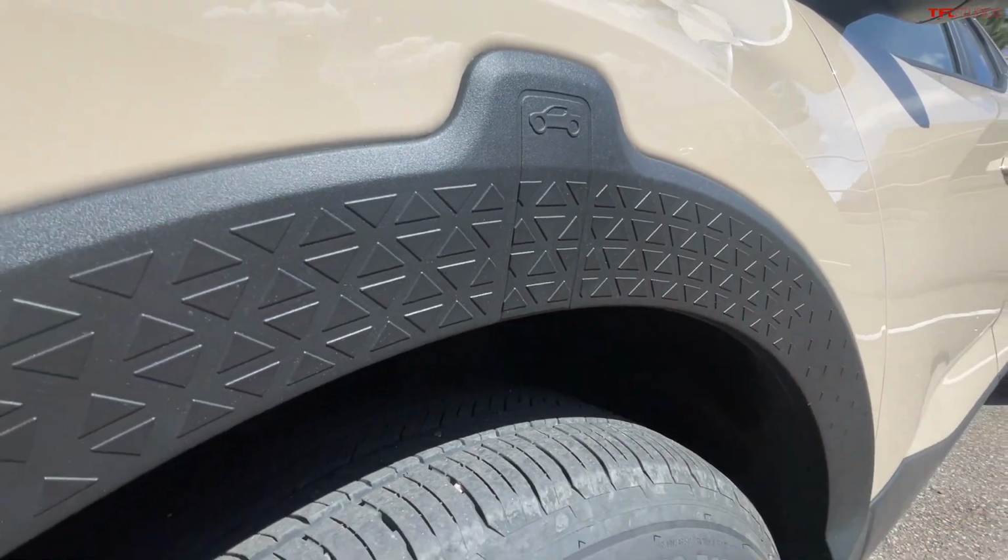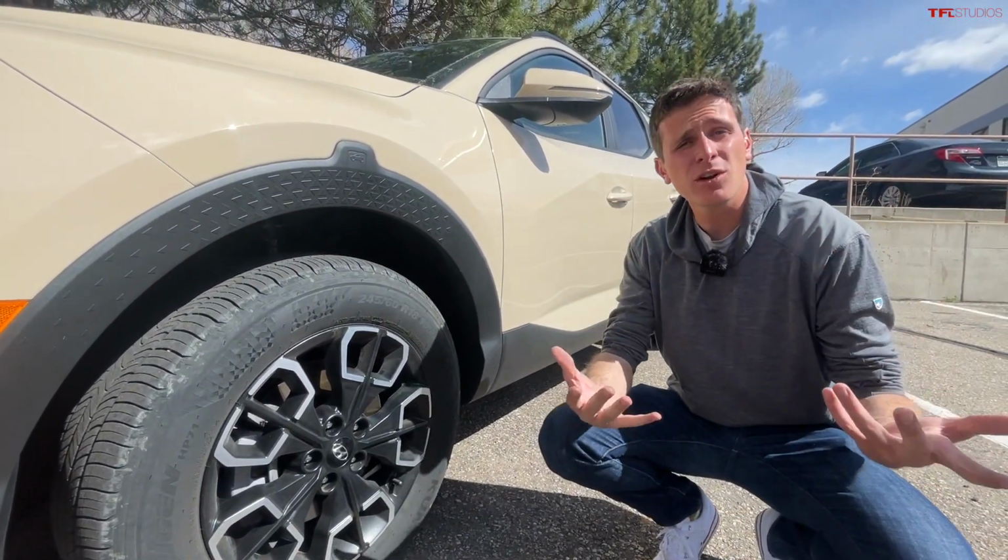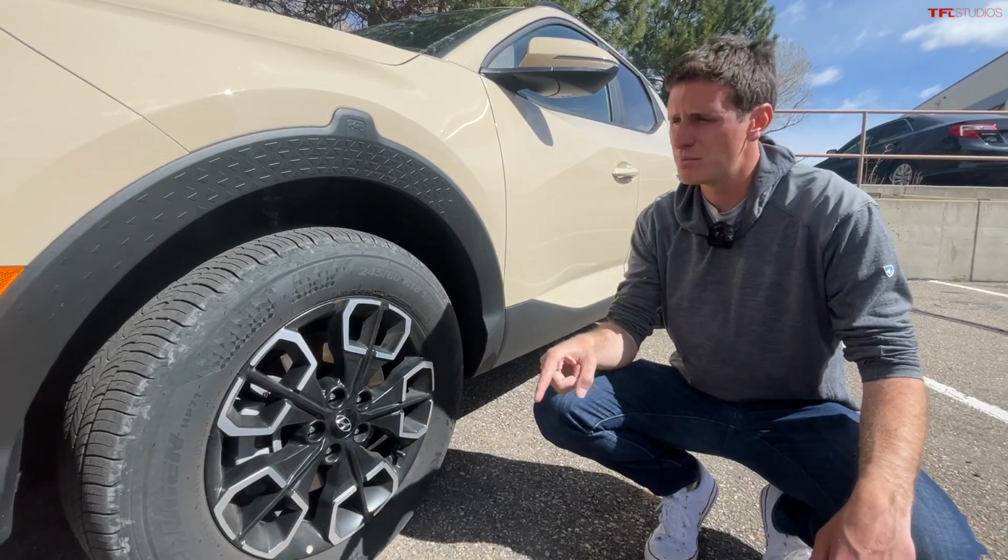Now this vehicle is of course related to the Hyundai Tucson. They've done a bunch of stuff though to improve it over the Tucson, like it's got an old school shifter instead of the buttons.